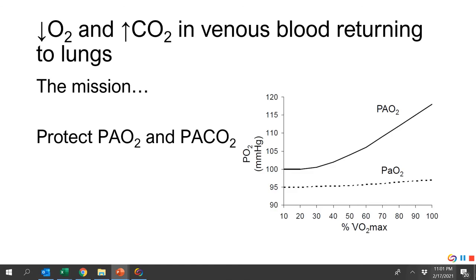We've got a figure here, and I want you to take a minute and just look at this figure. What do you see going on? Let me orient you to it. On the x-axis, we have VO2 max, so you could just think of it in terms of exercise intensity. On the y-axis, we have pressure of oxygen. We've got two lines here: PaO2, with a little a, is arterial oxygen, and PAO2, with a big A, is alveolar oxygen. So what do you see here?